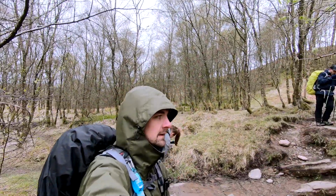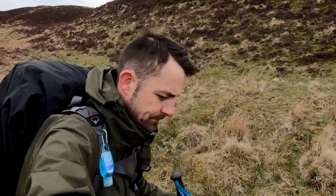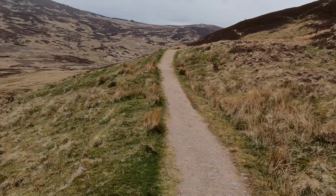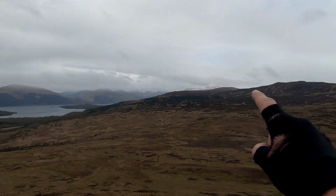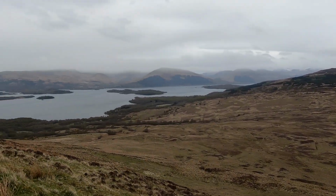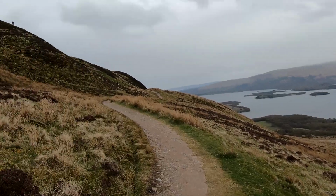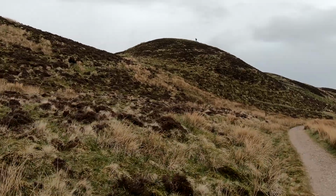So that's us finally climbed up Conic Hill. Quite a steep climb. Out of breath, but it gets you warmed up. Anyway, those are the views of Loch Lomond starting to open up, as you can see. And up here, Ben Lomond, covered in snow. There's Loch Lomond, the start of it anyway. That is the summit of Conic Hill up there, which we won't be going up today, no chance. I'm just going to go right by and drop back down to Balmaha.